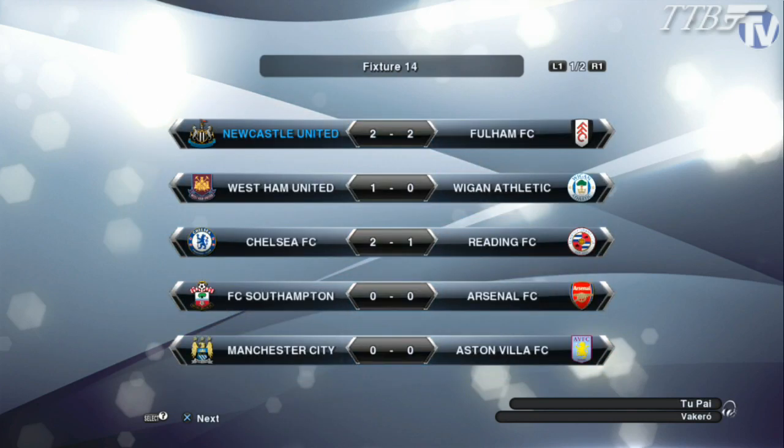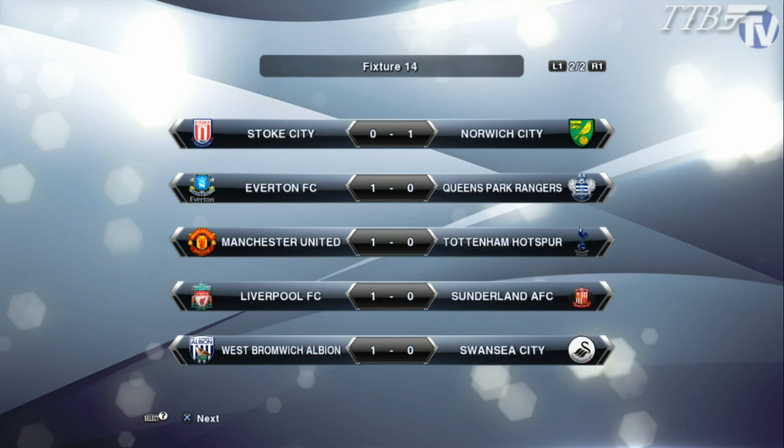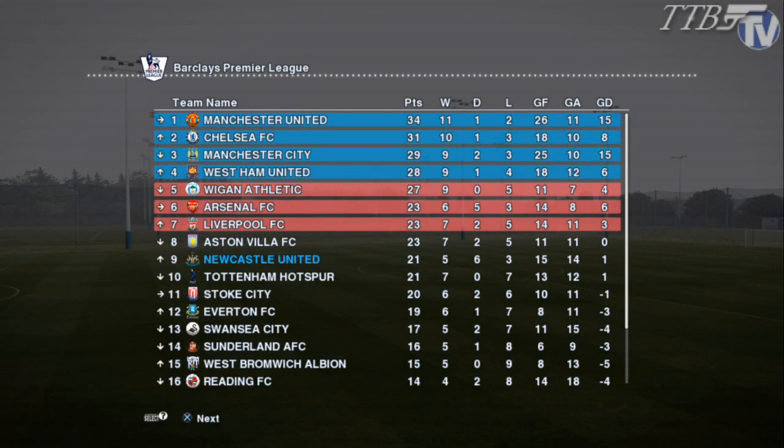So have a look at the other results. West Ham 1, Wigan 0, Chelsea 2, Reading 1, Southampton 0, Arsenal 0, Man City 0, Aston Villa 0, Stoke 0, Norwich 1, Everton 1, QPR 0, Manchester United 1, Tottenham 0, Liverpool 1, Sunderland 0, and West Bromwich Albion 1, Swansea City 0. So what does it mean?